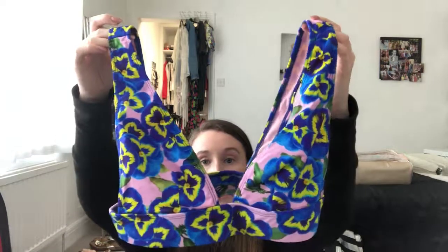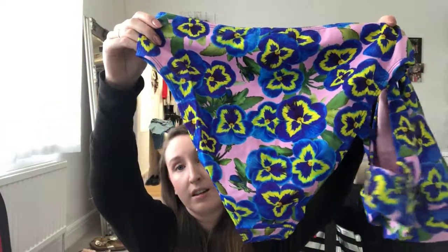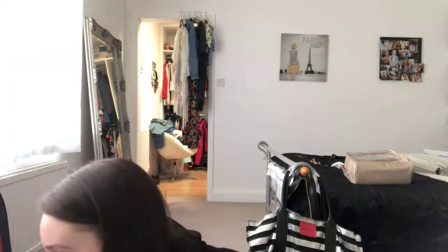Yes, that's from ASOS. And then this one's also from ASOS. So this is the top. So pretty, I love the flowers on this. It's an electric blue, yellow and pink bikini top. So pretty. And then high-legged, high-waisted pants. Love it. Love, love, love. So they're two new bikinis that I haven't worn before.